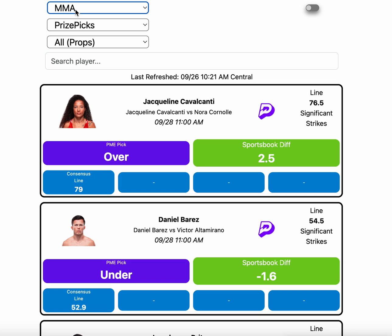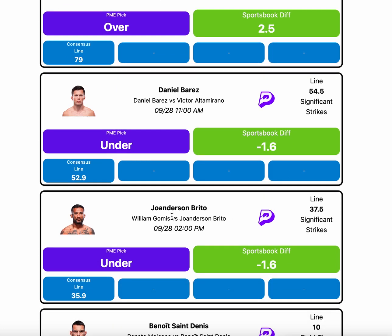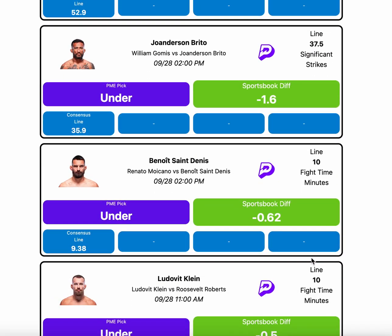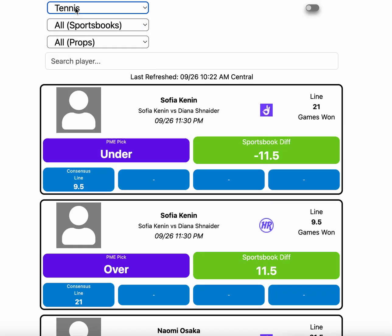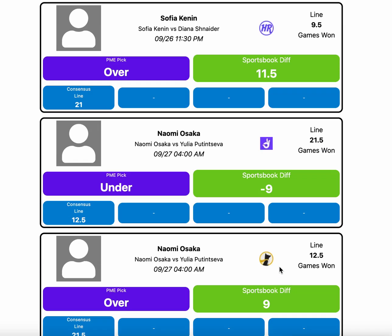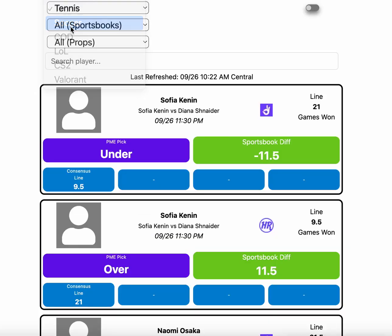Taking a look at MMA, Jacqueline's still at the top. Over significant strikes of 76.5. Daniel Perez, under 54.5 significant strikes at a minus 1.6. Joe Anderson Brito, under 37.5 significant strikes at a minus 1.6, would be your absolute best bets for MMA. For tennis, we don't have the regular sportsbooks that we're looking for. Nothing for Prizepicks, so I'm just going to move on from tennis right now.